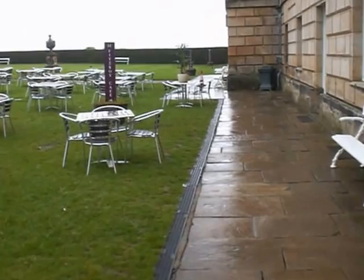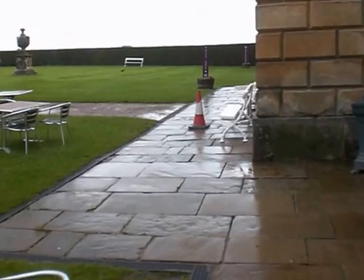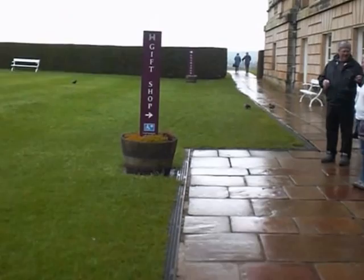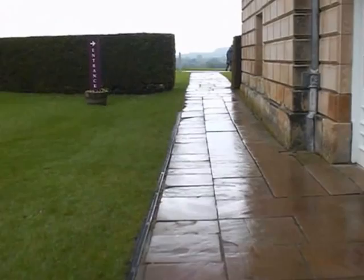Not so windy down here. No. Fitzroy Cafe. Okay. You'd expect it to have a name like that, wouldn't you? Fitzroy Cafe. Now then, around here. I think I just want to walk up to the end and before the gift shop and see what the view is like. Oh, there will be, yeah. Just have a look around here.